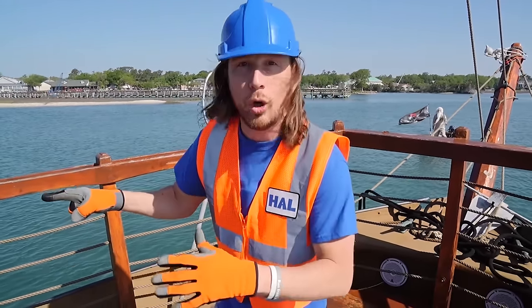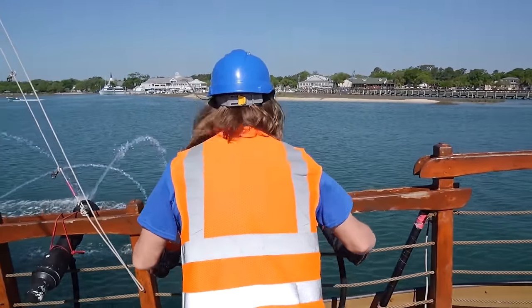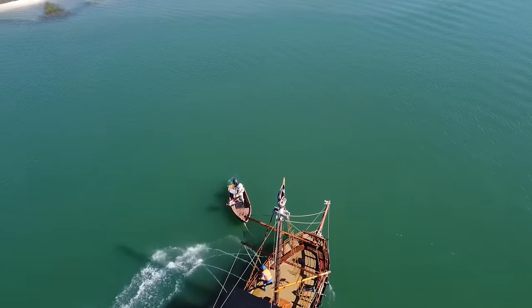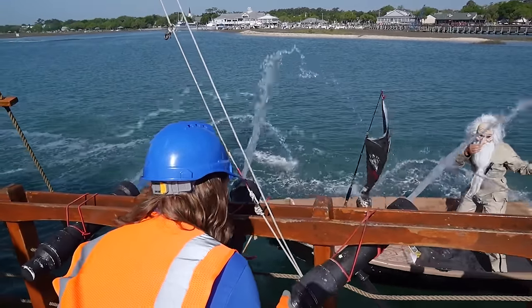Pirate Pete! I told you there was other pirates out here. I think he wants our treasure. Oh, maybe we can get him with the cannons. Come on. Come on. Yes. No. Oh, we can't have our treasure.